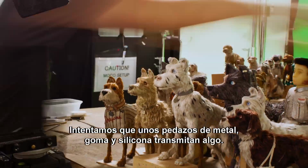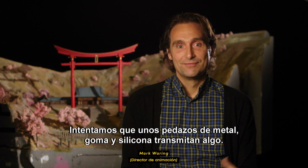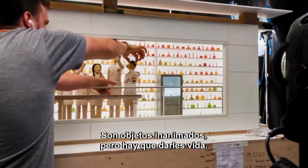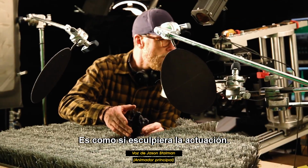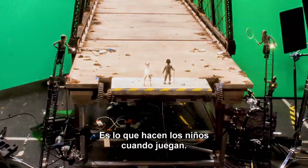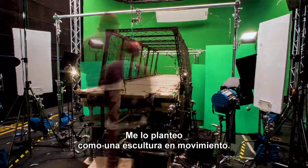We're trying to get performance out of these lumps of metal and rubber and silicone, and they're inanimate objects, but we have to bring life to them. I feel like I'm sculpting the performance. It's what kids do when they're playing. I do think of it like moving sculpture, really, you know?